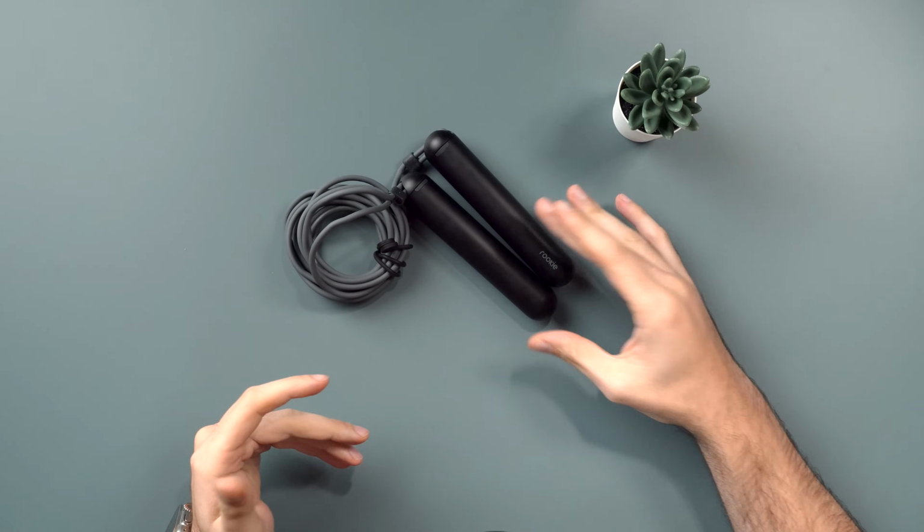Then we have this smart jump rope. I like jumping rope. Wait, scratch that. I like the effects and results I get from jumping rope. I kinda hate doing it to be honest, but 10 minutes of jumping rope feels like a 30-minute jog in terms of cardio. And it's easier to convince myself to jump for 10 minutes than it is to jog for 30.